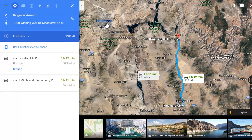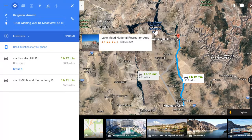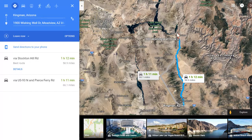Vegas is a pretty big town. There's a ton of stuff to do there, obviously. There's plenty to do in Kingman as well. But if you go other directions, you can hit up Lake Mojave down here. You can hit up Lake Mead, which is pretty close. Obviously, the name of the town is Meadview for a reason.